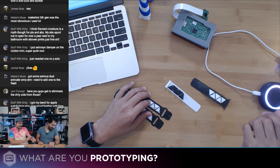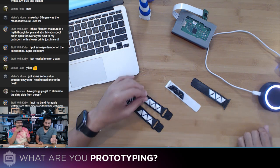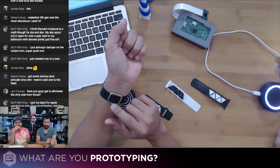It'd be cool to have like a patterned tan line, because I'm brown. Whatever. Maybe do some like dual extruded. Get some metal in there.